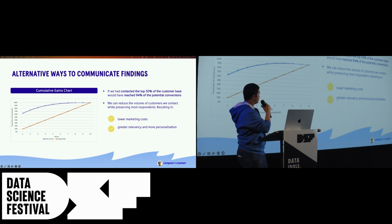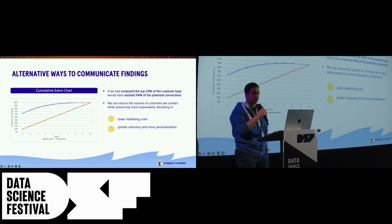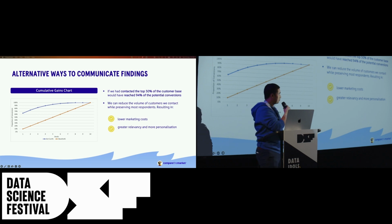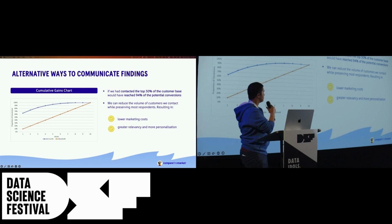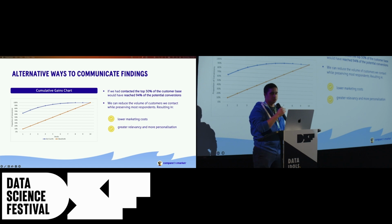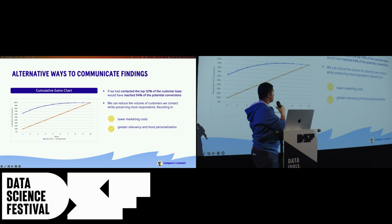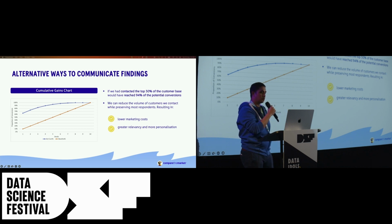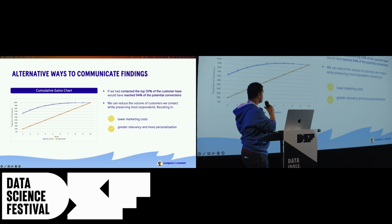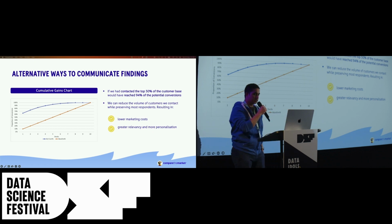And you have to always remember, we're not just presenting to data scientists, we're presenting to stakeholders, to higher-ups in the company. So ultimately what this means is we need alternative ways of communicating our findings that make them much more accessible across the business. So for MBA, given that it is a classification model, one approach that we found was really effective was cumulative gains charts.